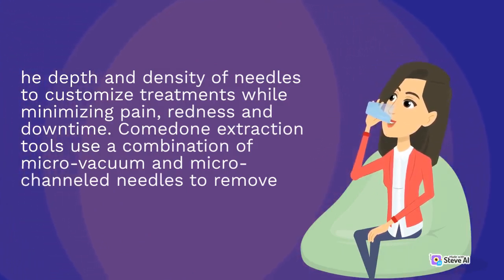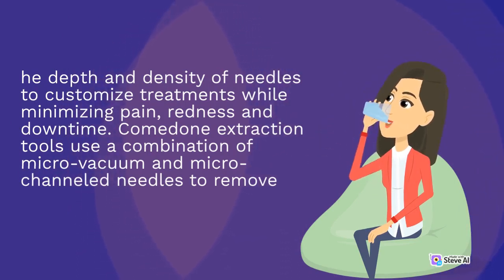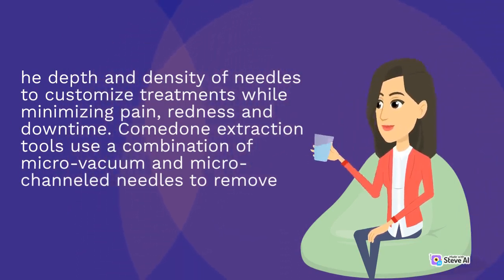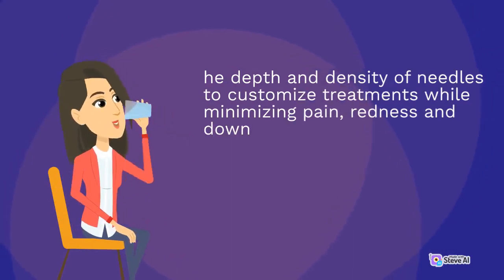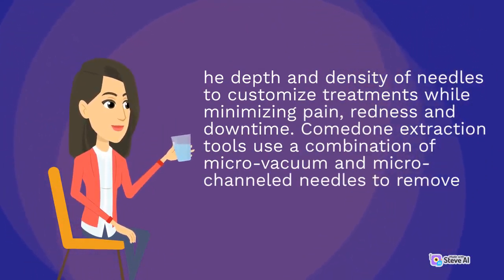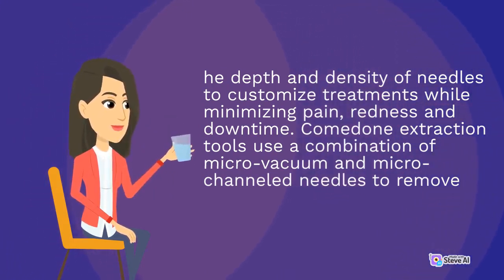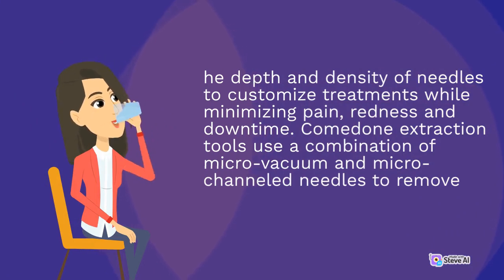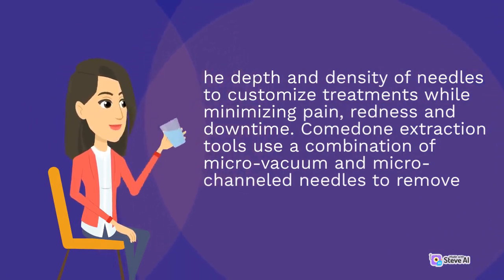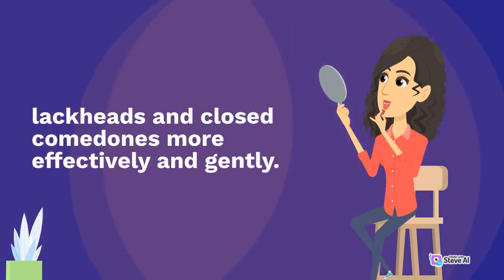Comedone extraction tools use a combination of micro-vacuum and micro-channeled needles to remove blackheads and closed comedones more effectively and gently.